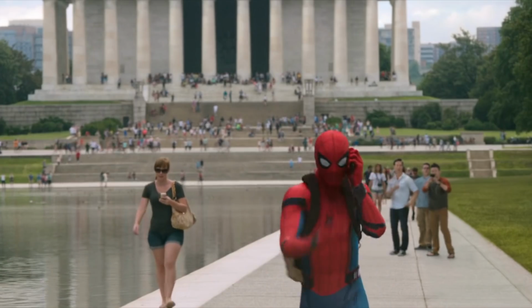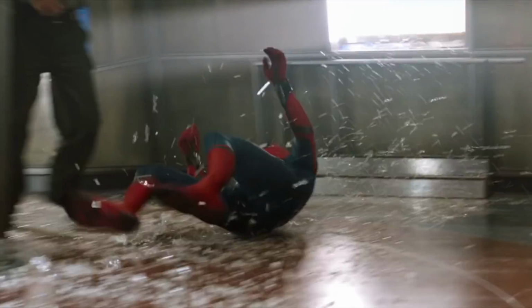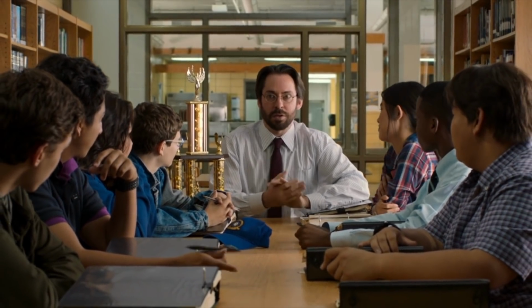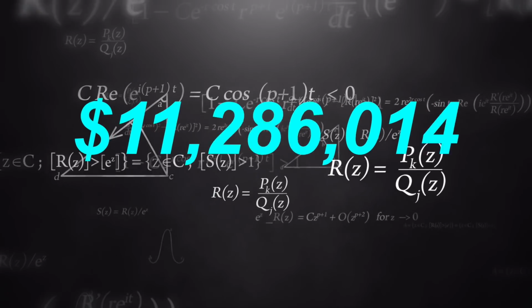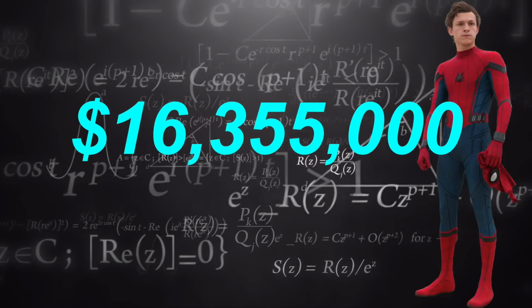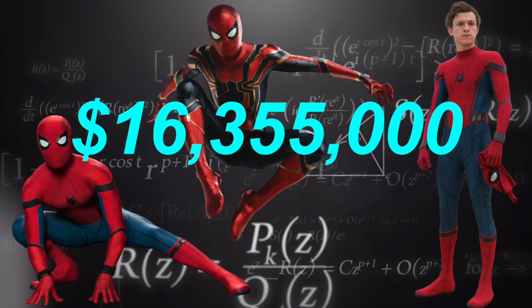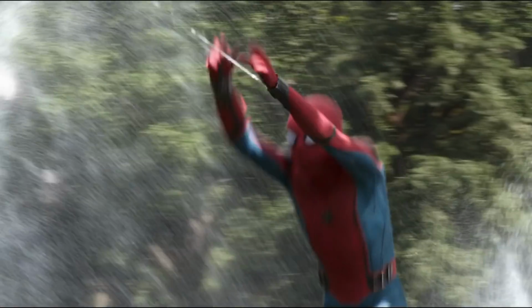Okay, so we think that's about it when it comes to all the material, tech, and production costs to put it all together in one suit. Now it's time for everyone's favorite subject, math. All right, carry the 2, add it all up, and you get $16,355,000 per suit. Yep, that's right. It's over $16 million a suit.